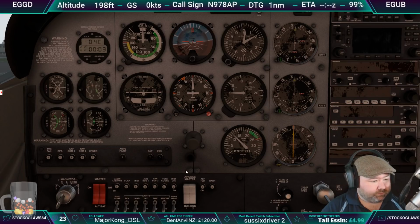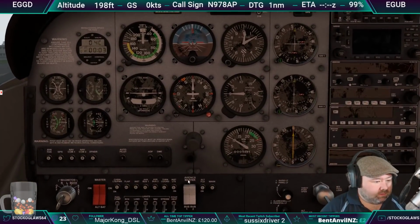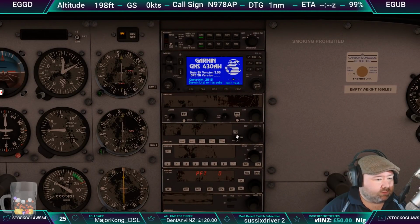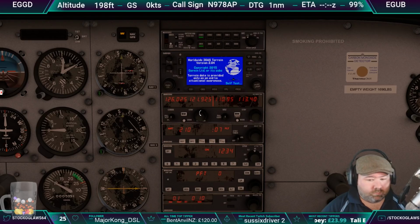There we go. And we just trim this out. Okay. We are started. Put the avionics on, beacon, strobe. And let's turn this on. Cool.